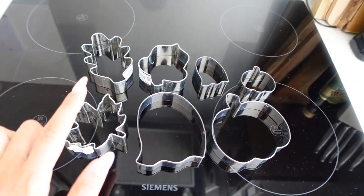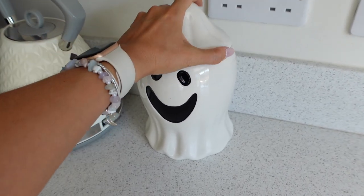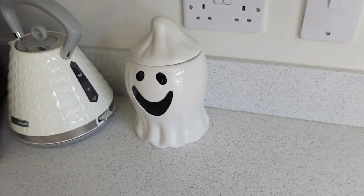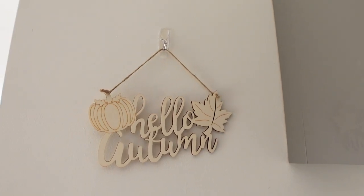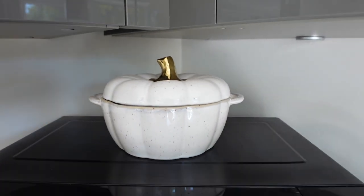Not going to do it yet, it's too soon yet, but they're going to go in here eventually, and this is from Next. It's a very, very cute little ghosty cookie jar. And then I've popped this little sign up here, which is very cute. And then we've just got my little pumpkin casserole pitch here, ready for some mac and cheese.